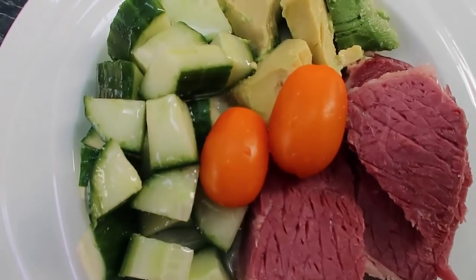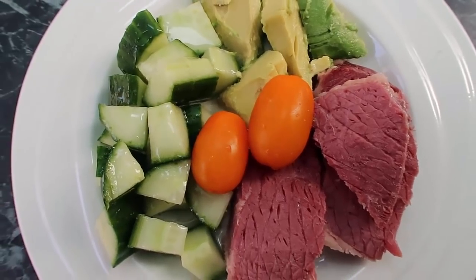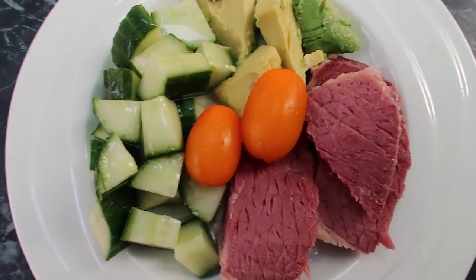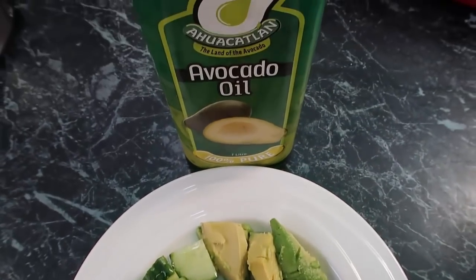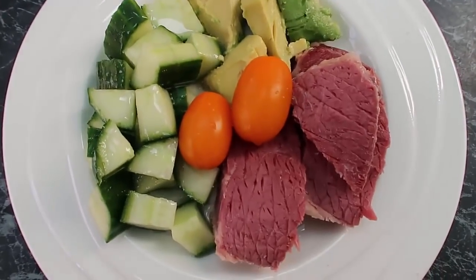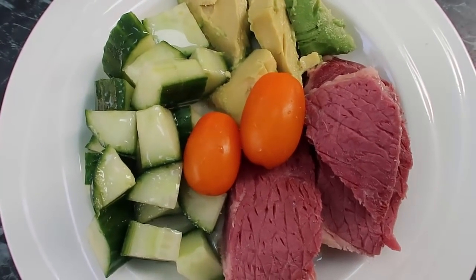And as you can see, the cucumber is nice and shiny. I have drowned it in avocado oil that I got from Costco. I've got an enormous bottle of avocado oil. Where is it? It's just over here. Enormous bottle of avocado oil. So I'm very generous with it, over salads, over meals, to add some extra healthy fats.